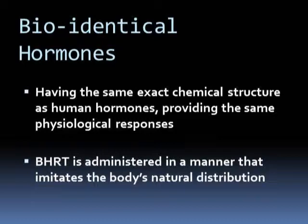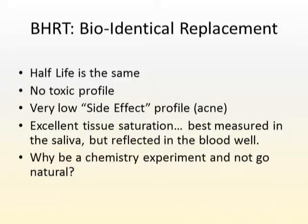But with bioidenticals, your body's going to detoxify it just as it would your own hormone that you naturally make. So it's kind of intuitive. What would you rather have in your body? And I just want to put this next slide in black and white, so it's very clear and very plain for you. Bioidentical hormone replacement.